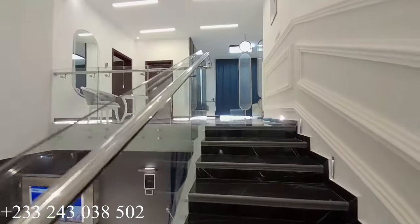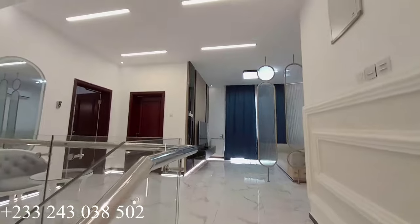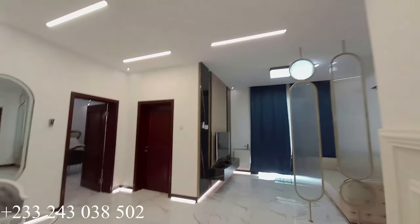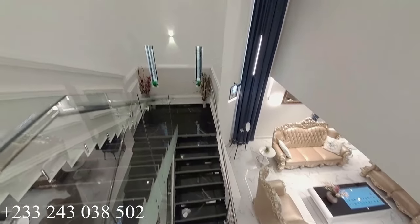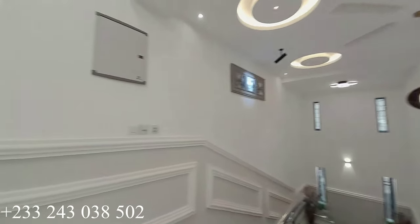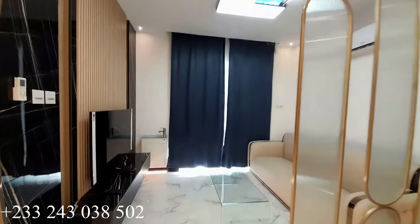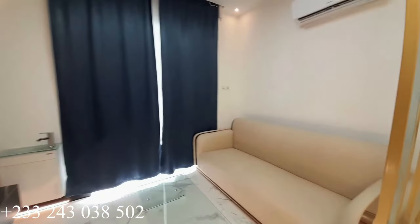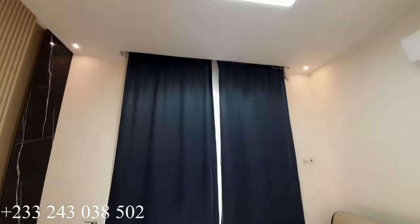All right, so we are on top here, and straight ahead of me is a family area. This is a very beautiful family area, and this is a view from the top floor right here, a view of the living room. All right, and then you can see we have a sofa and the television at this family area, air conditioning too in here, and this is the ceiling at this family area.